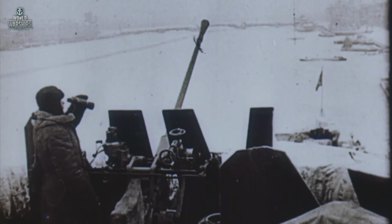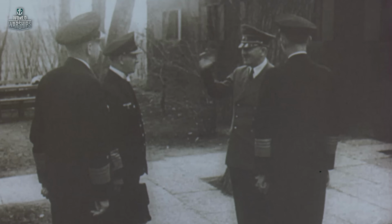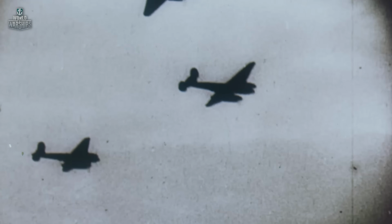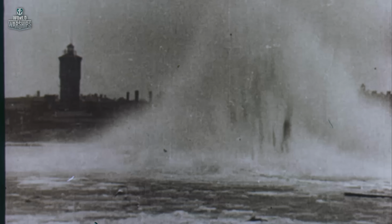In the spring of 1942, the German command planned Operation Ice Strike, which was aimed at destroying ships moored on the Neva River, including Kirov, with one massive air raid. However, the anti-aircraft artillery of the ships foiled enemy plans. After 2 days of attacks, German pilots managed to score only one direct hit. A bomb pierced the deck inside of Kirov and exploded in the water.